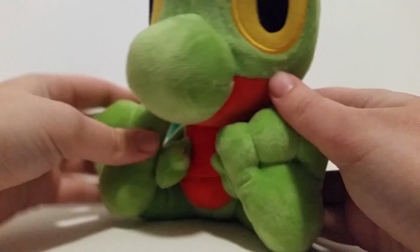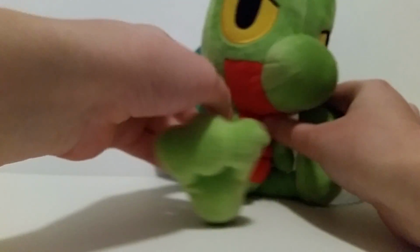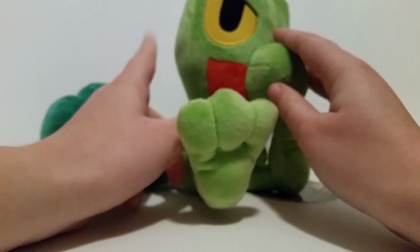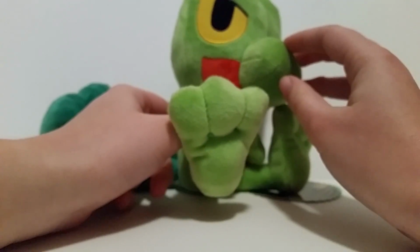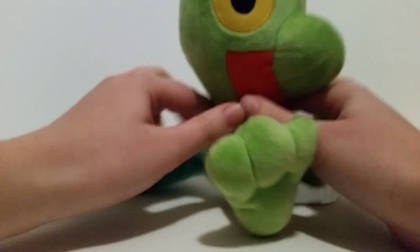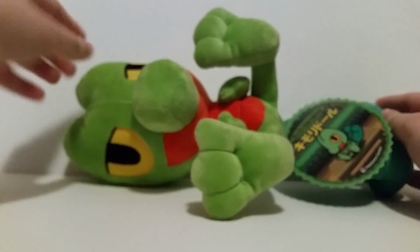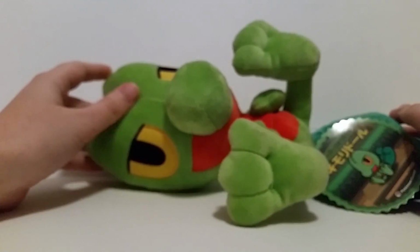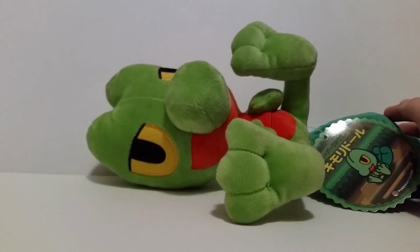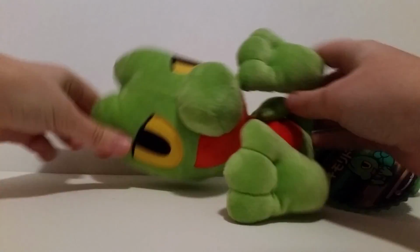This is a very, very awesome plush. It's definitely worth your $20 to $30 that you might pay for this. I paid $22, I'm pretty sure. It's definitely more expensive now that they're starting to get a little rarer. They're probably still being sold at the Pokemon Center, but I don't see it very often anymore because it's just not interesting to some people anymore, since it has been out since November when Omega Ruby and Alpha Sapphire actually came out. So, but that's it for this Treecko.